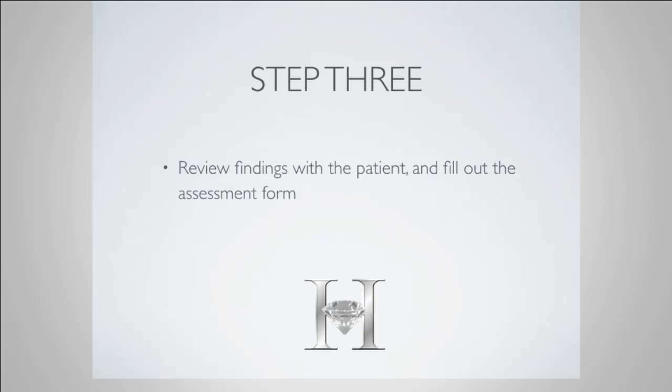So the third step is to review the findings with the patient and to fill out the assessment form. One of the things that I can tell you is that too often we are working with practices that have multiple providers under one roof, but more commonly today we're working with organizations that have multiple practices. So one of the challenges that they have is to find out and have a systematic process that everyone will follow. And here's what we often see.